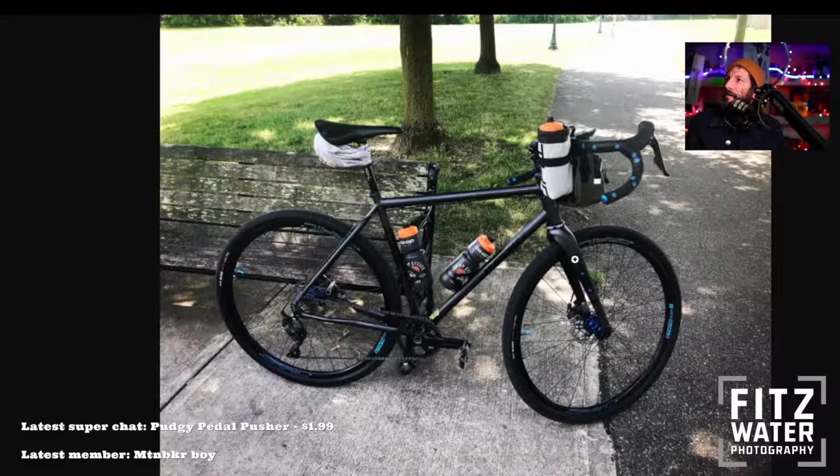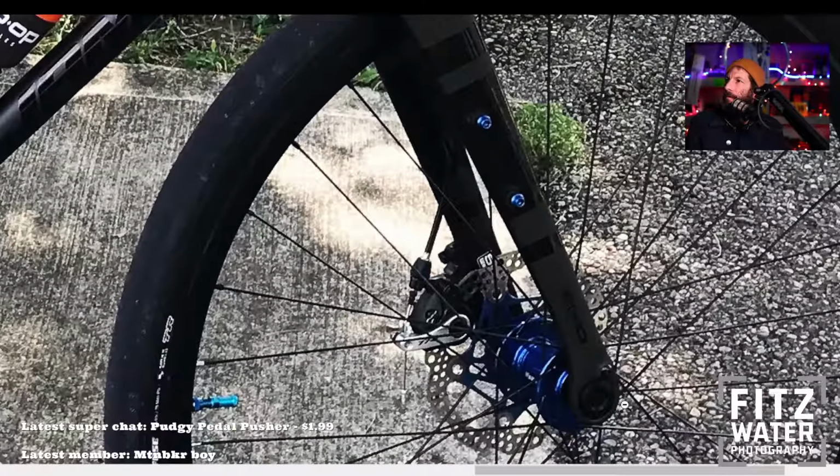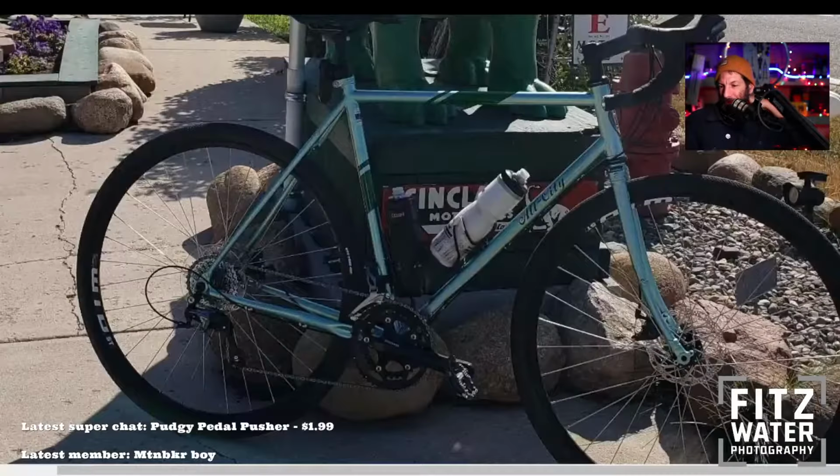Is this aluminum with a carbon fork? Guessing. Are you running spires on there, Pudgy? Yeah, Patty, this Space Horse is just such a perfect bike. And Sam said, "What do we think of the new Cosmic Stallions?" I think that titanium one looks sweet, but yeah, I like all the colorways of the new Cosmic Stallion.